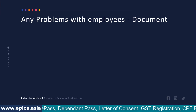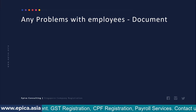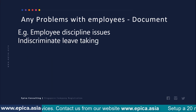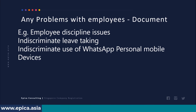Now, there is one more point I want to highlight at this stage: during the employment, if you find any problem with employees, then you need to document those problems properly. So there are many issues. Some employees have discipline issues. They don't come on time. They leave office early. They take long lunch breaks. Some employees are indiscriminate in leave taking. They remain away from work without any notification. Their leaves are over, still they are taking leaves. Sometimes some employees are always on WhatsApp or personal mobile devices and are not attending to the work. So there can be anything like this.